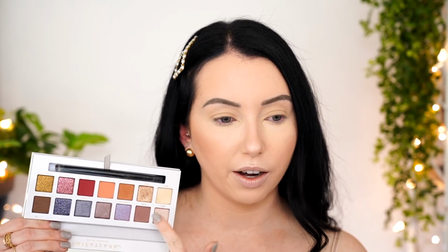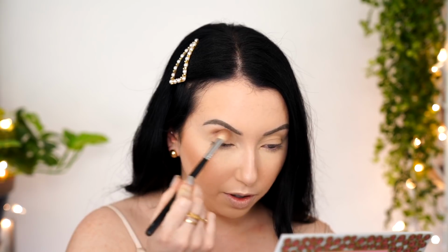I'm going with the Carli Bybel Anastacio palette. I've used this a few times, but I feel like I haven't really played with all of the shades yet. So I kind of wanted to just try out some different ones. I've definitely used the gold and some of the browns, but I might go in with this purpley one today. So let's start off with the shade Bybel, which is like a mauve.